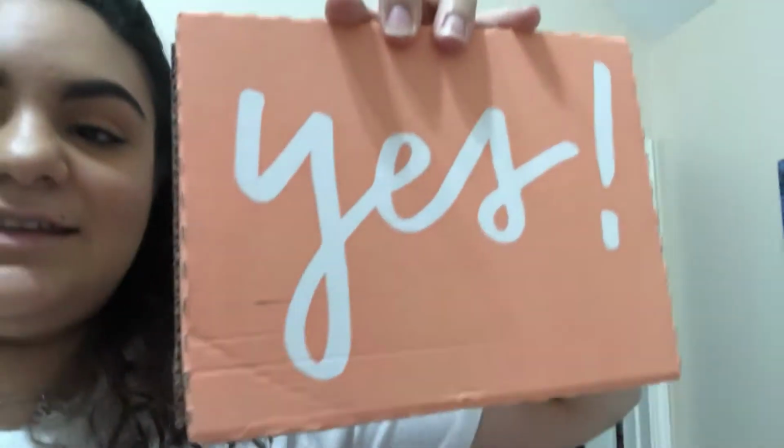So what's inside is this little box right here, and it says Birchbox, and then it says Birchbox again. It's just a whole bunch of the Birchbox logos, and it also comes with this paper here, and it just talks about an item description and some weird stuff. Anyways, so what's in here?